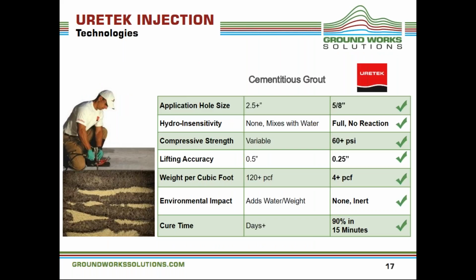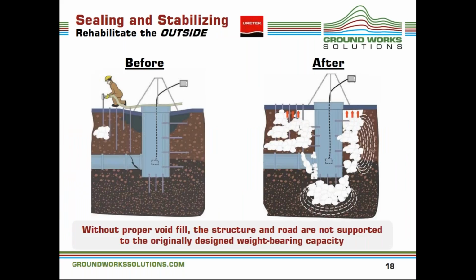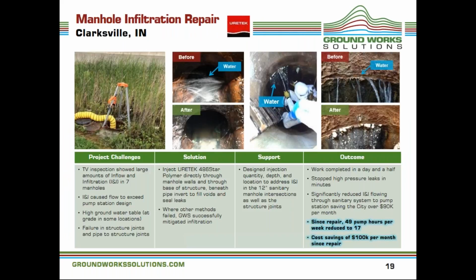And I've mentioned some of the benefits of chemical grout versus cementitious, but really at the end of the day, it comes down to being less invasive, more environmentally friendly, and a faster cure time, where we are talking minutes versus days. If you've been on some of our previous webinars, we've continued to talk about the outside versus inside. And so that's one of the applications we've been pursuing hard in the marketplace, is treating the outside of pipe where there's I&I, inflow and infiltration, coming in.